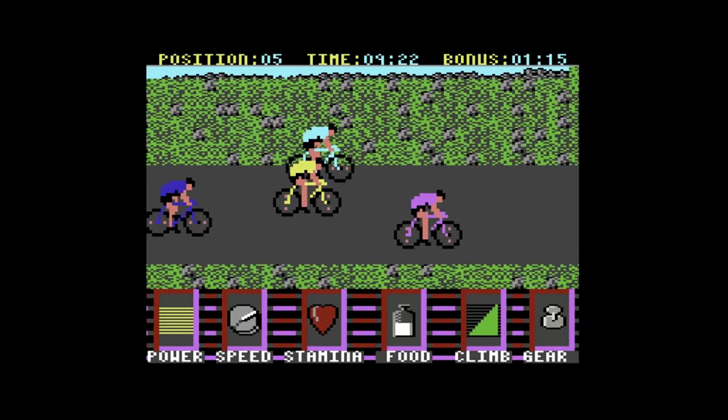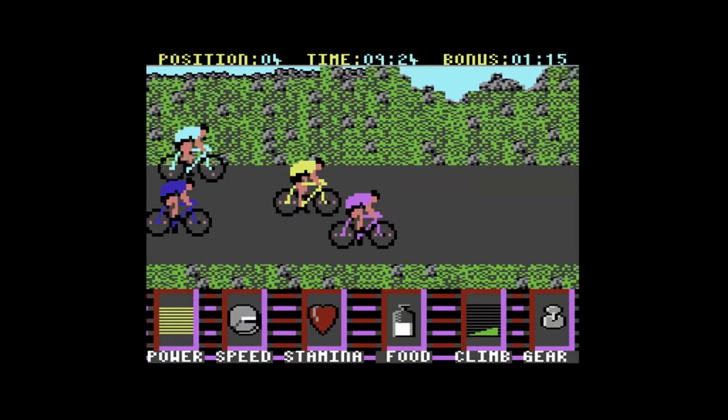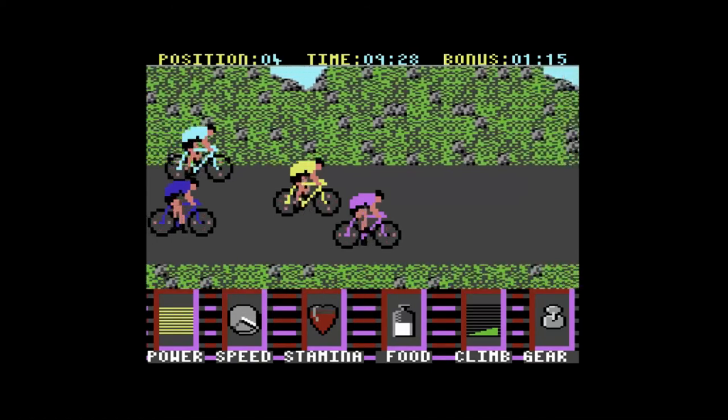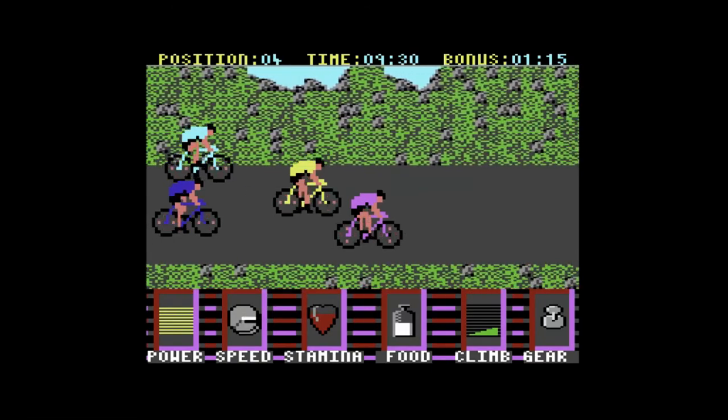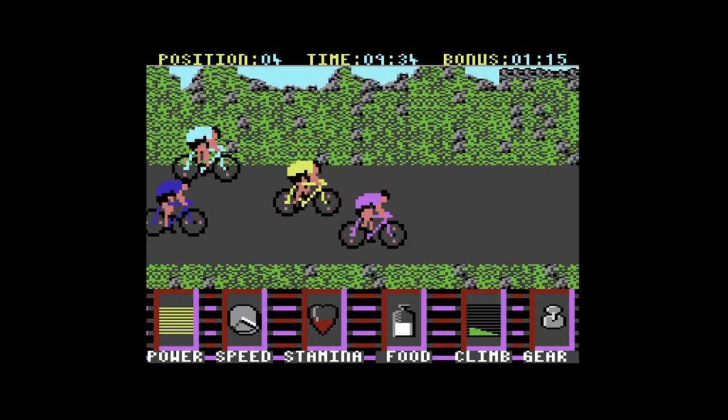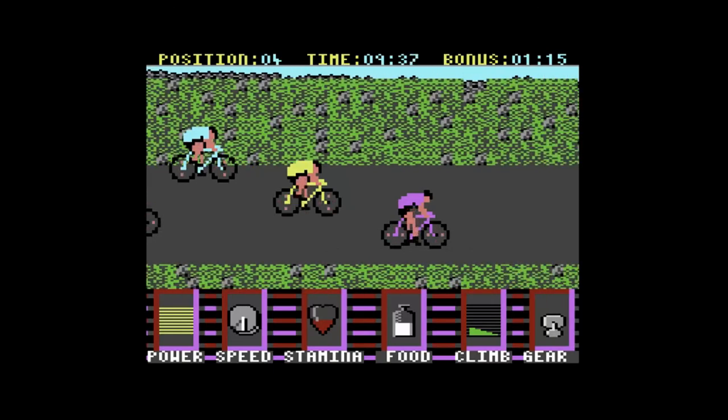Unfortunately, this game has one major problem, because you are pressing left and right to change gear. If your controller happens to be in the central position, you'll take in some food instead. And let's see if we can spot where I made the mistake on this level, trying to change gear and taking in food instead.